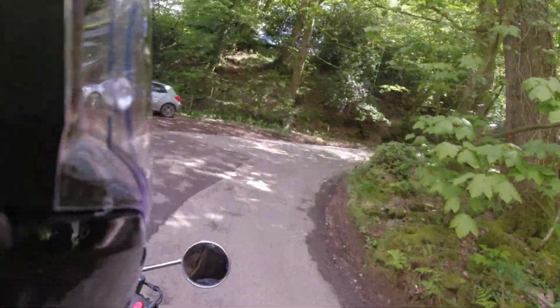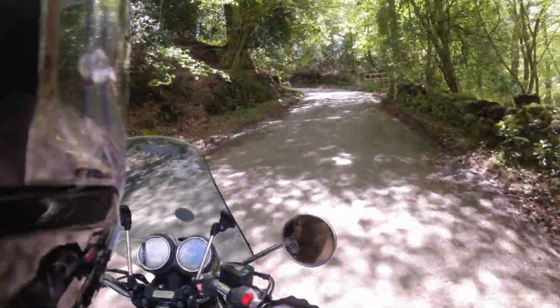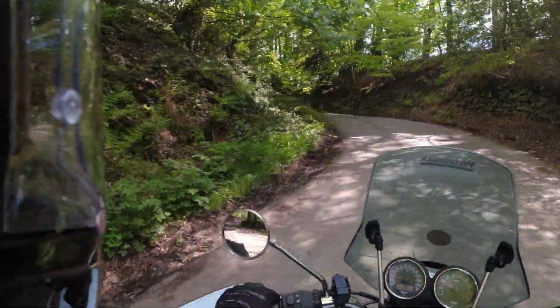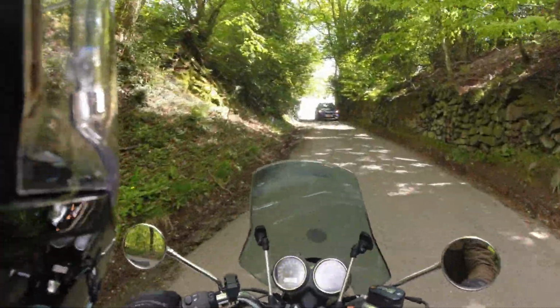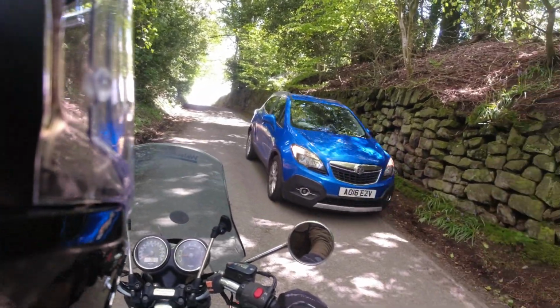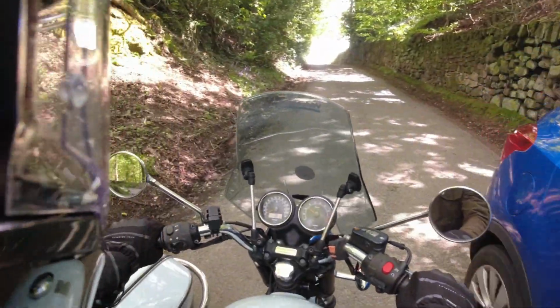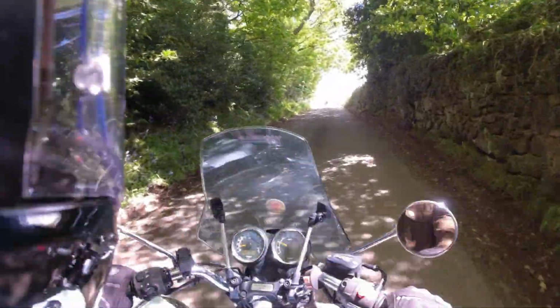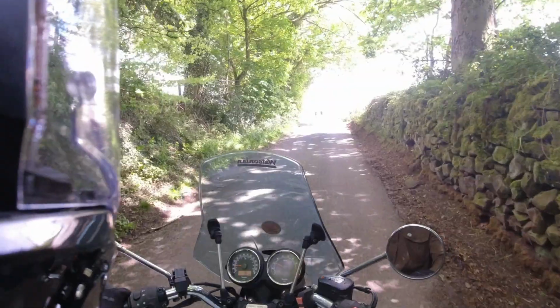A nice sort of road this is. Lovely winding bends. It's very popular, people coming for a run in the country, as you can see. And of course a walk in the country.